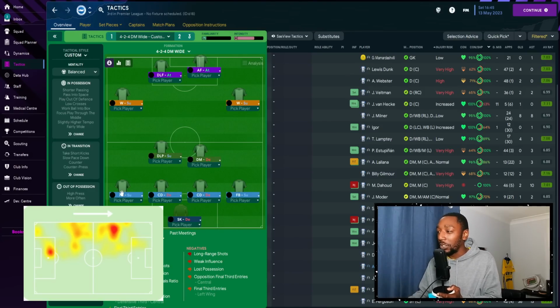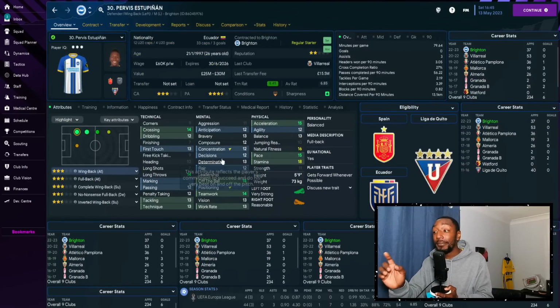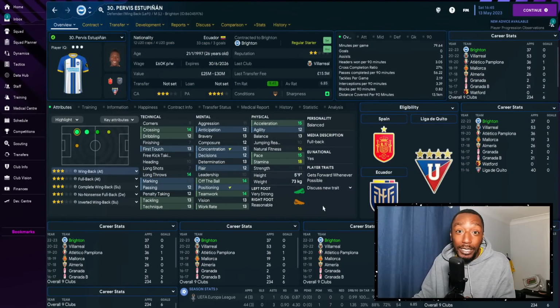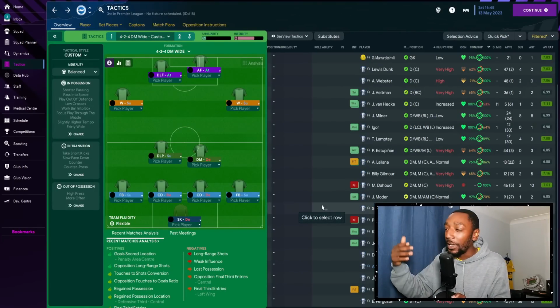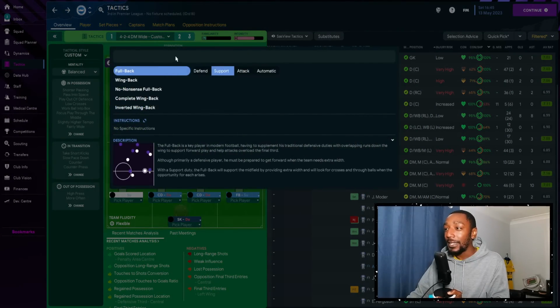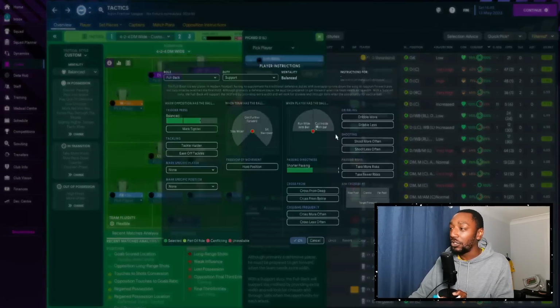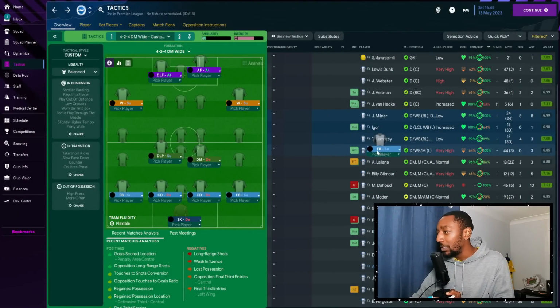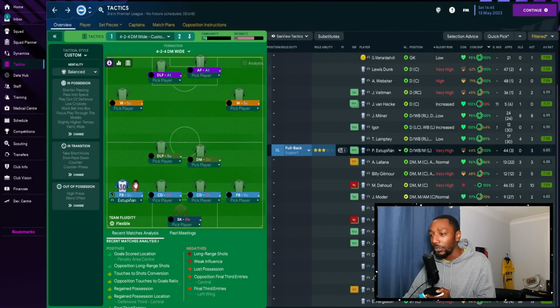Espinin, I always struggle to pronounce his name. This dude does like to get forward at times. He times his run smartly. He doesn't break forward at all times. So he will dribble the ball more so than the right back and bring the ball forward more so. So you can put him as a fullback on attack, or with the player instructions, you can just ask him to dribble more. So for his role, we are going to be using just a fullback on support.